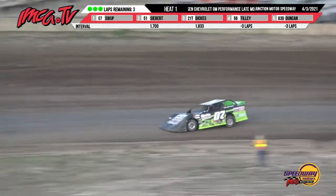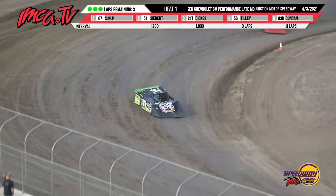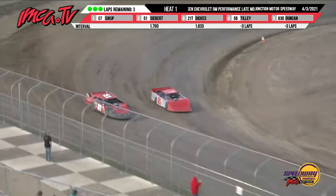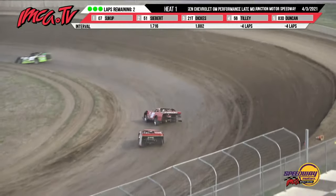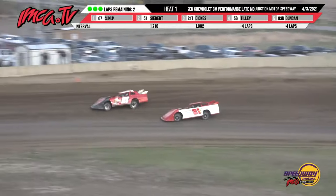Ben Sukup opening up about a half a straightaway advantage in the 0-7 as he catfishes on the bottom side through 3 and 4. Looks like he keeps that right rear right through the center where that moisture is. You see a little bit of a streak of moisture in 3 and 4. That's right where he's putting his right rear, and it's working.